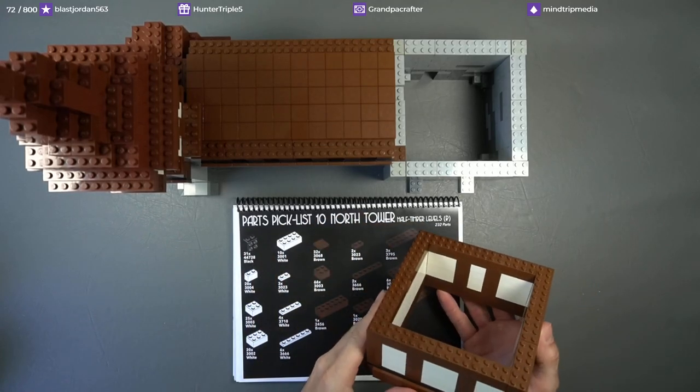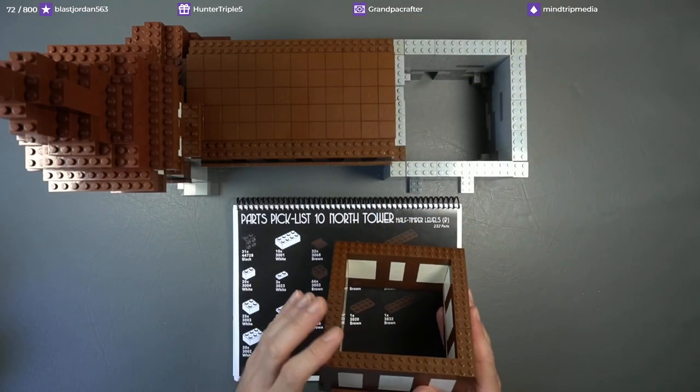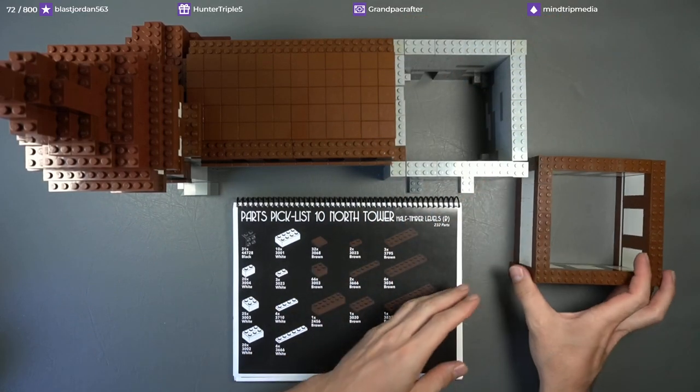We've got a pick list. So this goes here eventually. But first we have to put, I think, the second piece on top of it.